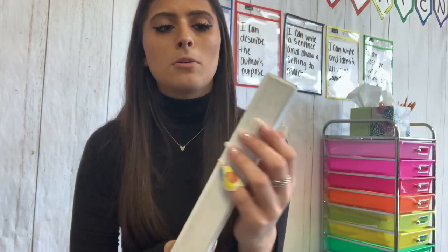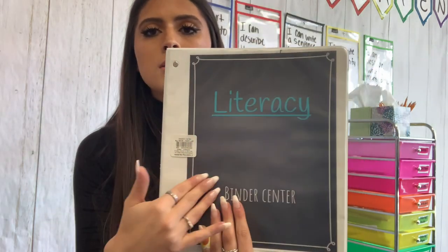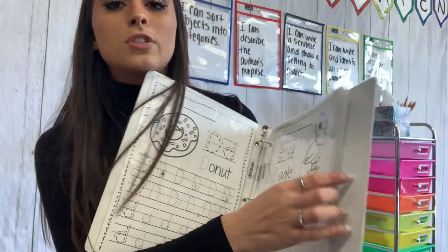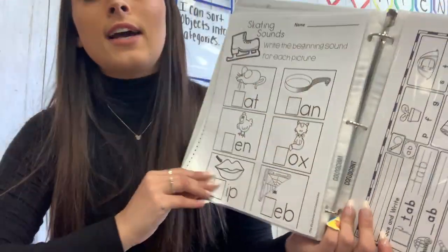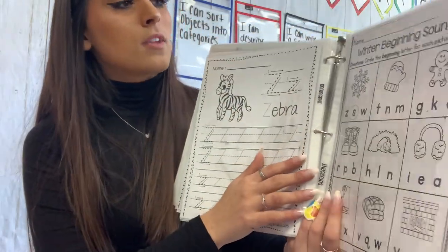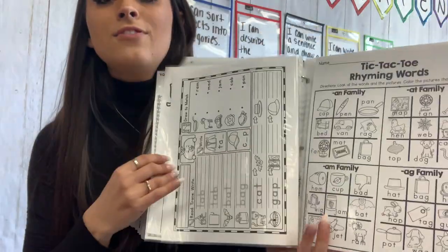For my literacy centers, I use the thinner binder. I don't know if this is 1 inch or, oh, it is a 1 inch. What I do is I write literacy for the binder center, and then on the other side there's math, but I use the plastic sleeves. I do need to update it because I need to make the skills harder, but they'll use an expo marker and do the activities in here for their literacy center. There's different things such as beginning sounds, ending sounds, matching upper and lowercase, more beginning sounds, roll and writes, different things like that.